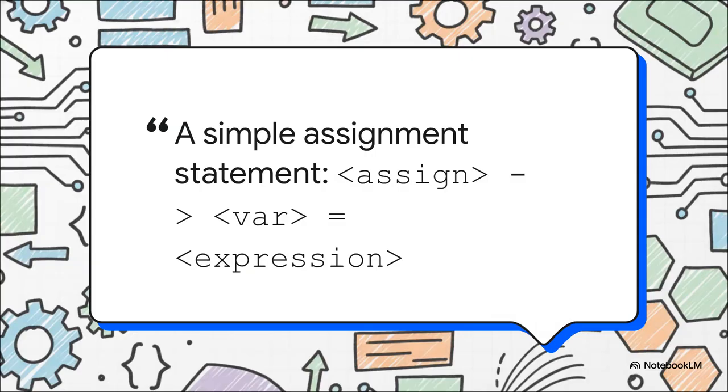Let's look at a super simple example. This is a BNF rule that defines an assignment statement. See the assign on the left? That's what we're defining. The arrow basically means is defined as. And what is it defined as? A variable, var, followed by an equal sign, followed by an expression. It's a formal, unambiguous blueprint for one of the most common pieces of code we write.